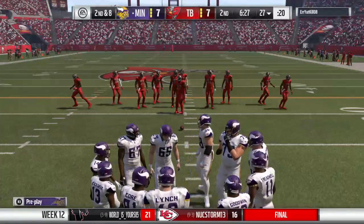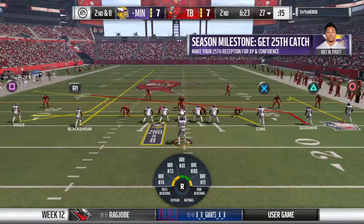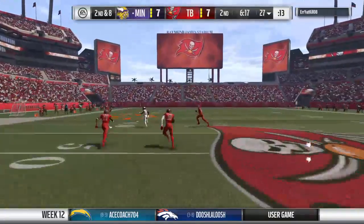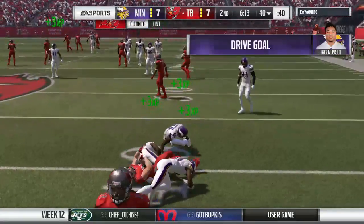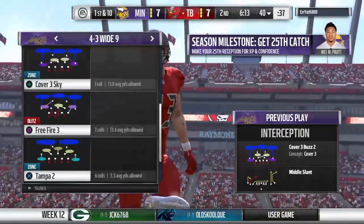Let's see what the offense comes with here, 2nd and 8. On 2nd down, Lynch. He's going to loft one deep left side here. Now that'll be tipped and intercepted. Picked off by Chris Conte. And to the 40-yard line, that's where the return stops. So out come the Bucs now.